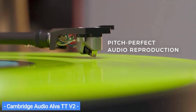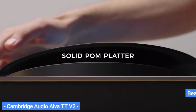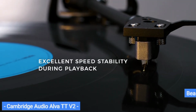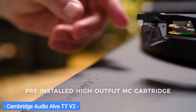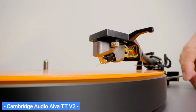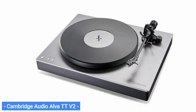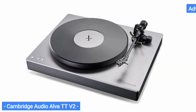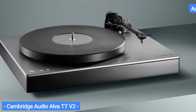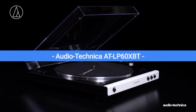Its design is focused on simplicity and efficiency, but it is sturdy and strong. It has a beautiful aluminum plinth, and the overall build quality is very good. The Alva TTV2 is hardly the best choice for those who like a lot of bass. However, it is easy to use, and its performance is also very impressive. If you want a turntable packed with advanced technology that will appeal to most music lovers, this is the perfect investment for you.